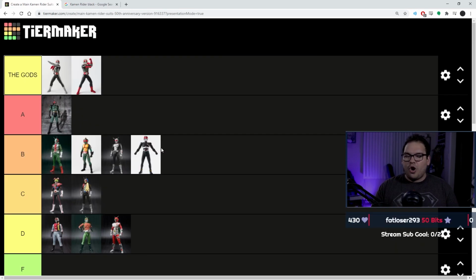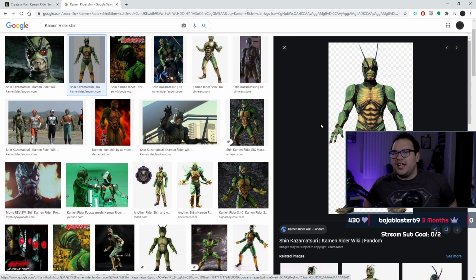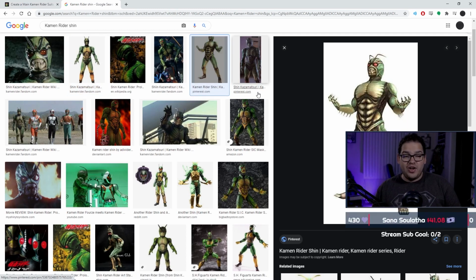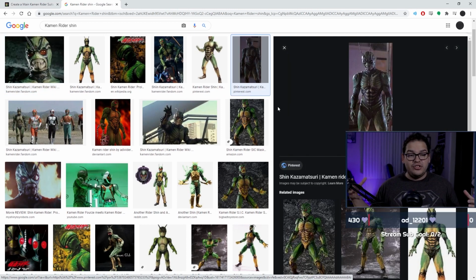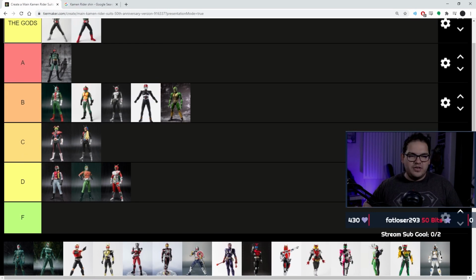Just took an already great design and made it better, which isn't easy to do. Shin, not even a piece of armor like we've been talking about so far. Shin is just a straight up monster. Terrifying, horrific, extraordinary. Just a great feat of practical effects. A great movie monster. Shin, easy B tier for me. Yeah, it achieves what it's going for.